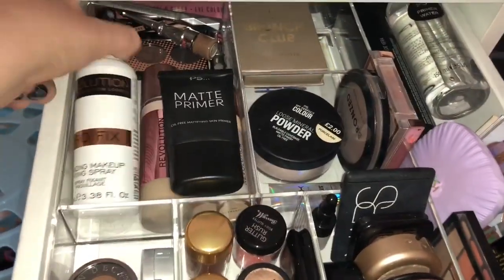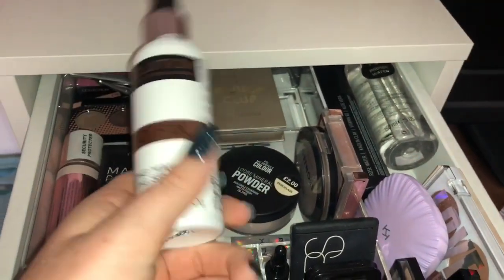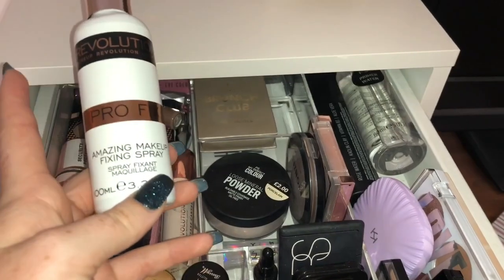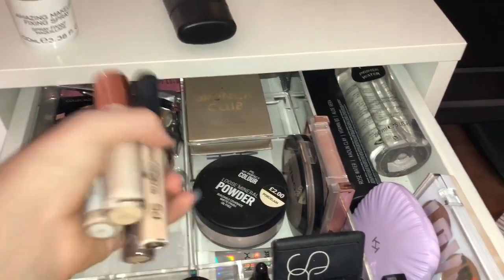But my mum had this unopened, which is the Revolution Pro Fix Fixing Spray, which, if you know, this is the only one I've actually found that actually does the job. And it's £5, and it's insane. So yeah, she's tried a different Revolution spray which she prefers, so she gave this to me, which I'm very grateful for, because it's just incredible. All my concealer products.